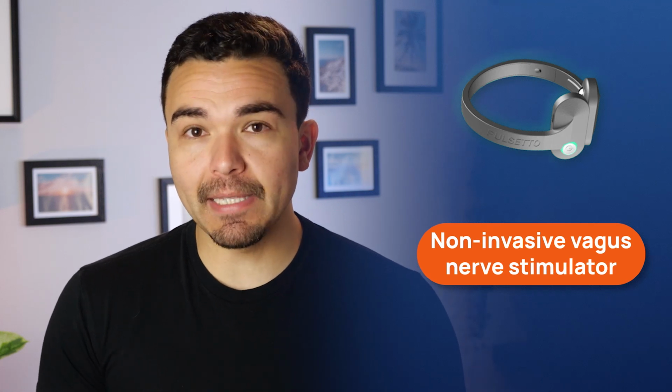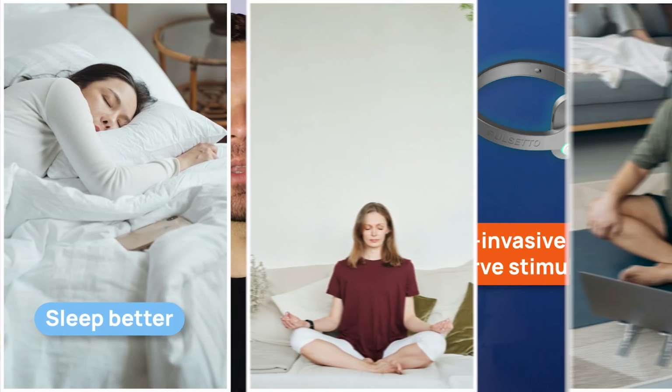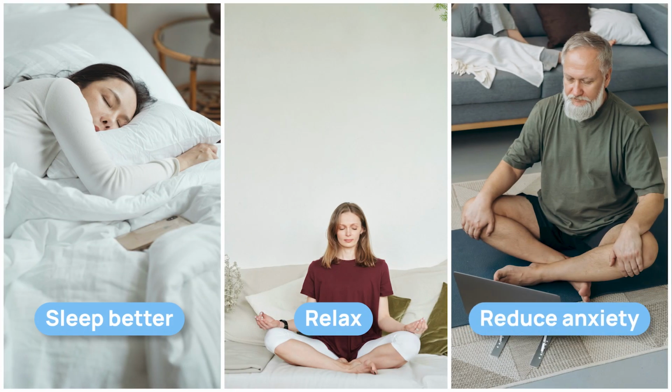Can a simple device really improve your sleep and reduce stress? Meet Pulsetto, a non-invasive vagus nerve stimulator that claims to help you sleep better, relax, and alleviate anxiety-related symptoms.